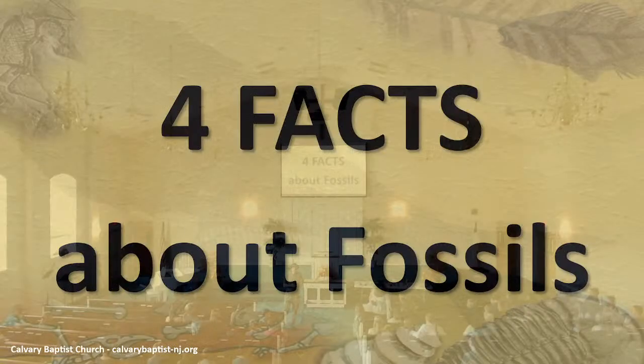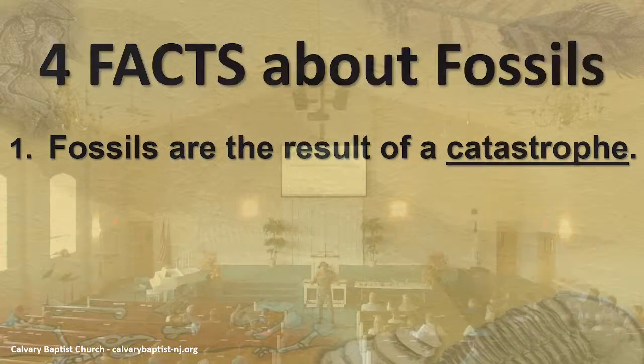Okay, let's jump into the four facts about fossils. Here's what we're going to do: I'm going to say the fact, and then we're all going to repeat the fact. So let's jump a slide here. I'll say the first one. Fossils are the result of a catastrophe. Let's all say it. Fossils are the result of a catastrophe.